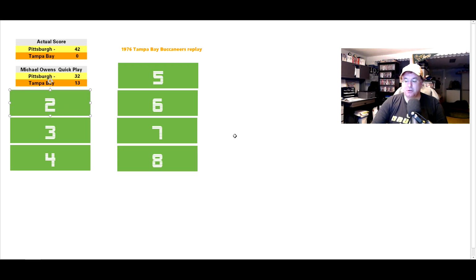Behind door number 2, game number 2, I used the Michael Owens Advanced Quick Play. This is a possession-by-possession game where each team gets, I believe, 9 possessions in the game, and you roll on a chart. That's actually pretty fun. It's one of the newer games I played. He just sent me the advanced version of his Quick Play game. Pretty close score here, 41-13 instead of 32-13, was the final.